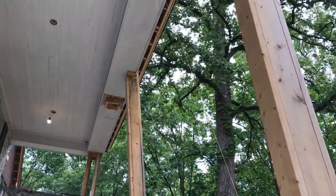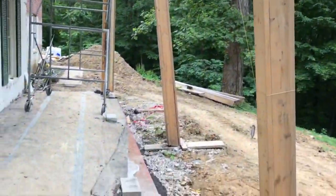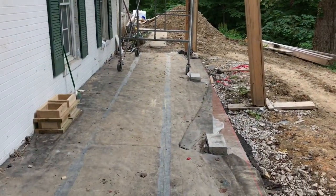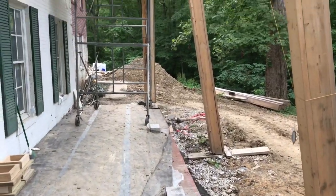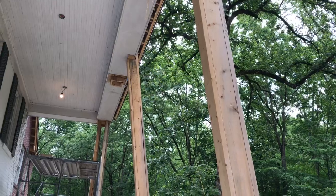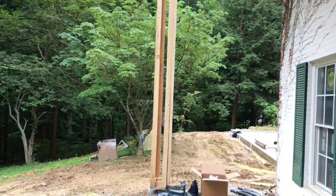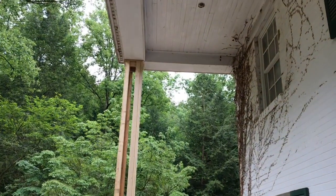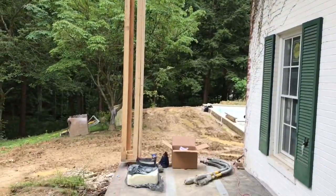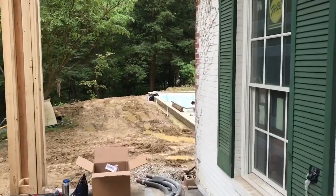The porch was supported by these temporary supports because we had to re-pour the front porch and redo all the brick. So the guys took all those down and they just built these temporary supports to keep the roof from falling down. Now they're starting to reconstruct the porch posts. They got one done now on both ends. And these are going to be covered in a composite material, so we never have to worry about rot or peeling paint or any of that stuff again.